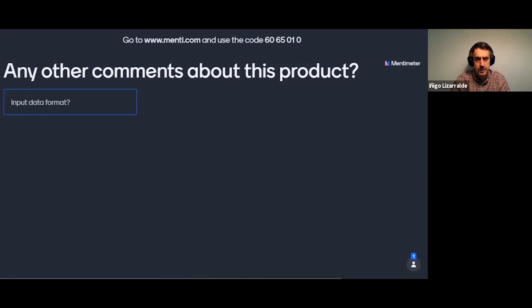Yeah, well, depending on which input data, if it's LiDAR information, it should be in LAS or LAZ formats, like the usual LiDAR data. If it's field work, it should be an Excel file. Okay, thank you, Inigo. Any other comments? Please drop them in here, or you can also use the chat and the later Q&A session.